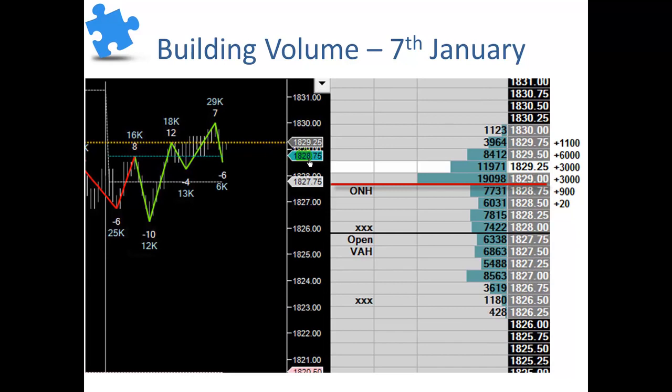Okay, so building volume. At this point, we can see that we've built volume. We had the 16,000 traded before at 29. And the volume didn't build so much around the 29 price, but with that 29 price as a base, if you like. Now, if we look at the chart on the left, we can see a lot of sideways bars around 1829. A lot of people would see those sideways bars and say that market was topping out. Certainly it doesn't look hugely bullish, apart from the big green lines I've got on there, which will obviously make people think it's bullish.